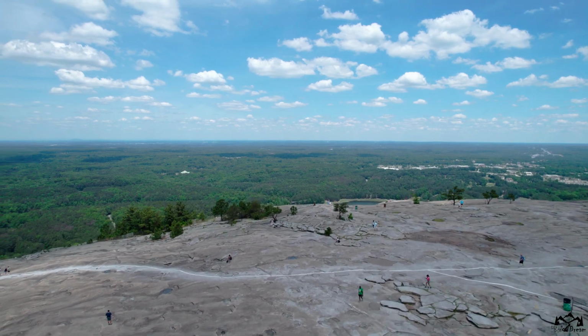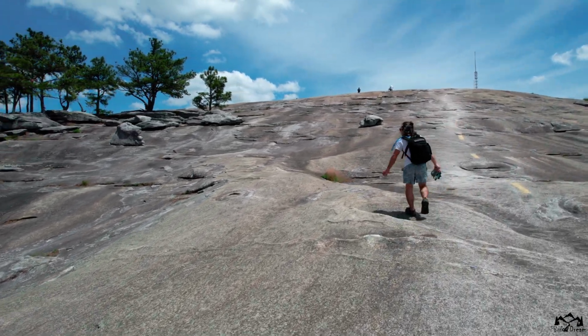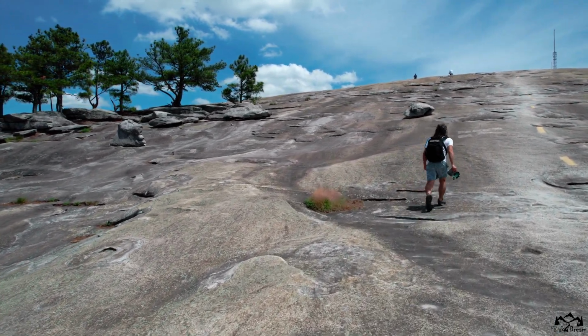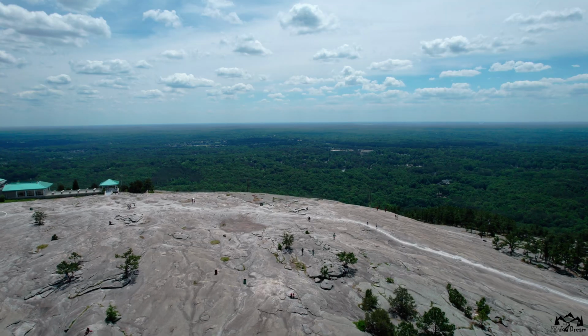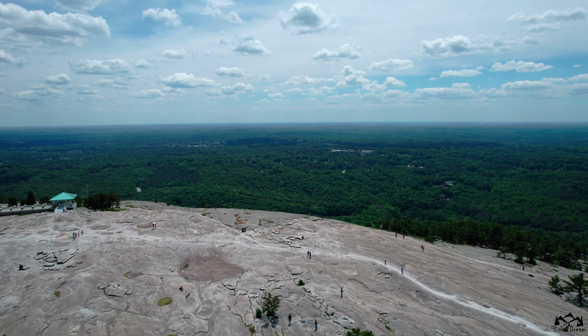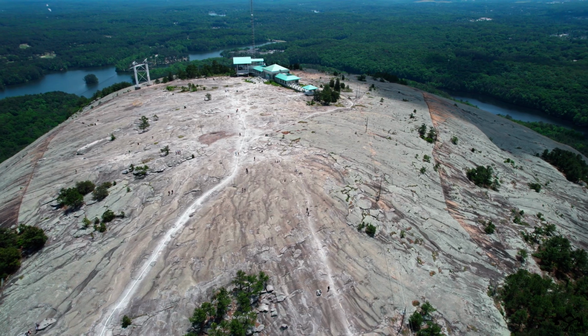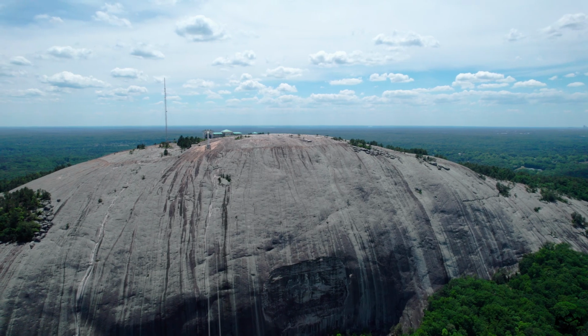It's about 825 feet tall and it has a very large, treeless summit. Stone Mountain is a geological wonder and one of the most recognizable landmarks in the state. The mountain's granite core is the result of millions of years of geological forces. About 300 million years ago, molten magma intruded into the Earth's crust, forming a vast body of granite deep underground.